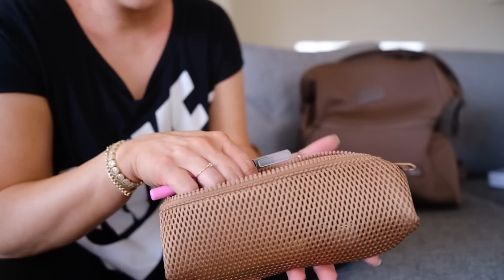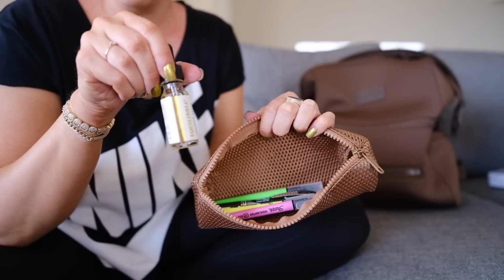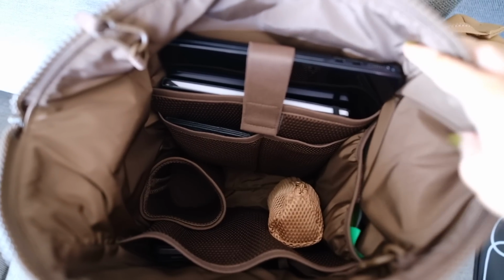Right now I have pens in here, but I don't know how I feel about that. I might put pens, and then maybe the CBD oil, perfume, and then maybe I'll add my lip gloss and stuff in here. Maybe a hair tie. I don't know what to do with this. Okay, this is working out really well.